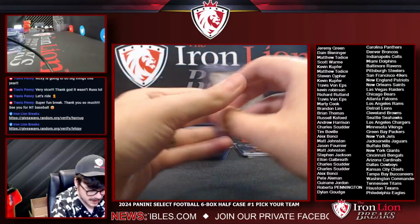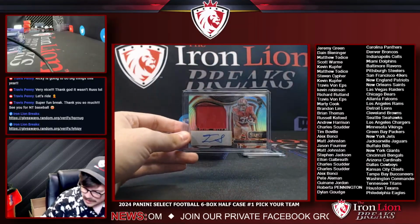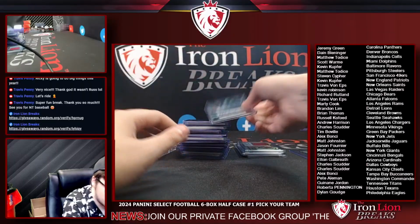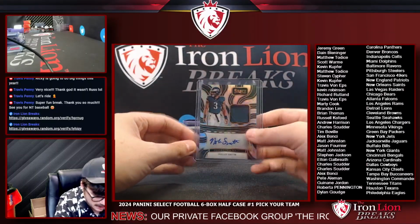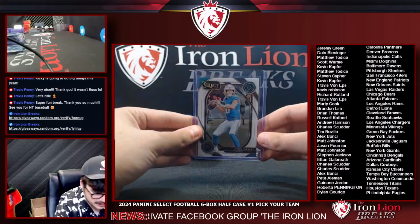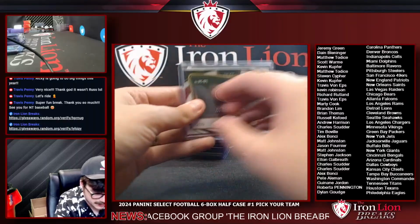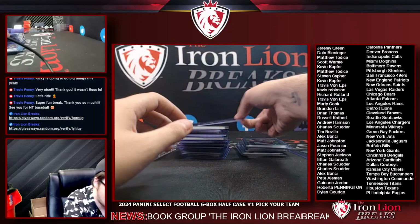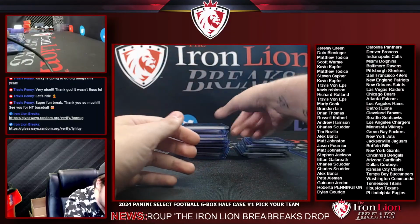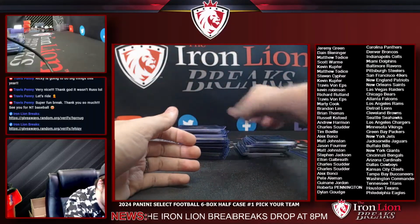Got the Dicker the kicker here for the Chargers out of 99. Got the Isaac Guerendo rookie patch auto there for the 49ers out of 199. Nolan Smith patch auto there for the Eagles out of 199. Justin Herbert out of 35 for the Chargers. Ricky Pearsall on the rookie patch for the 49ers out of 25. Latu there for the Colts out of 149. Jake Bates on the rookie patch auto for the Detroit Lions out of 75.